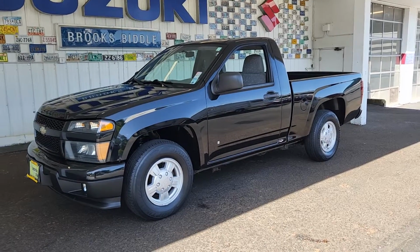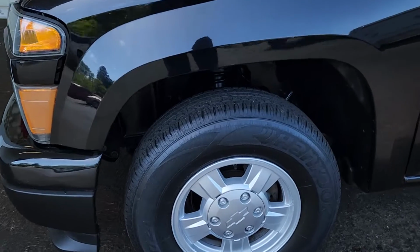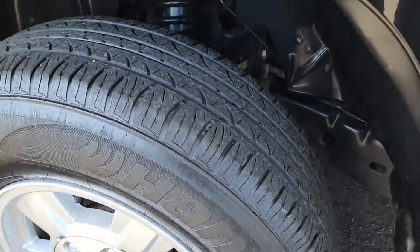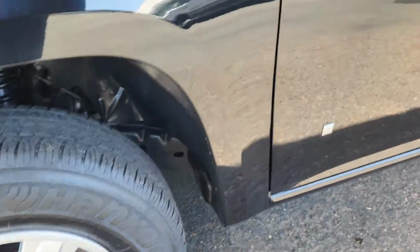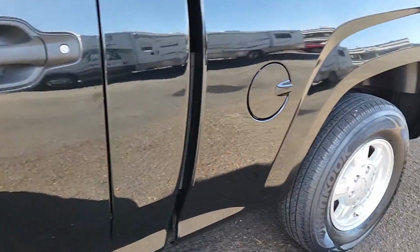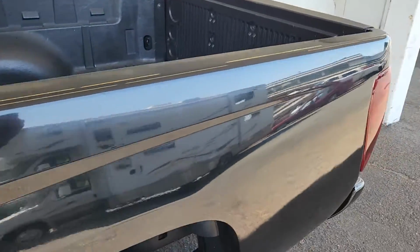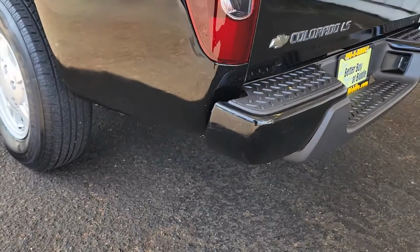Right, quick walk around on the Colorado here. See if we can find any damages. Mark here. Some of this could probably be buffed out. I'm sure you know black is pretty hard to keep looking good, especially out here where it's always raining.